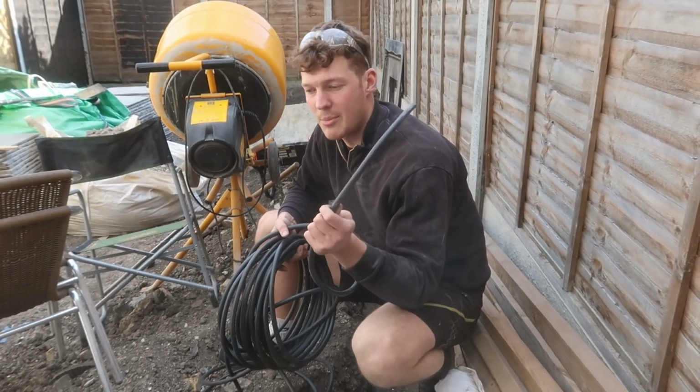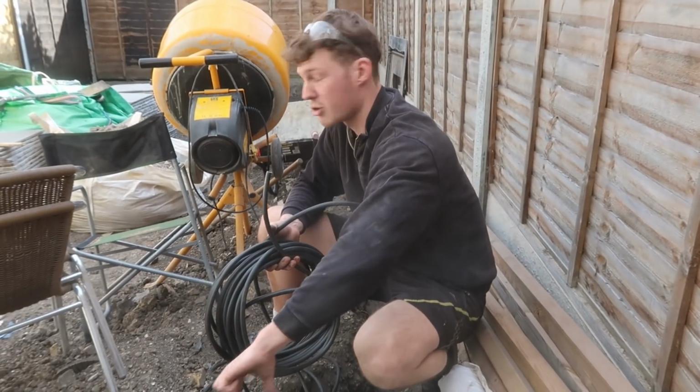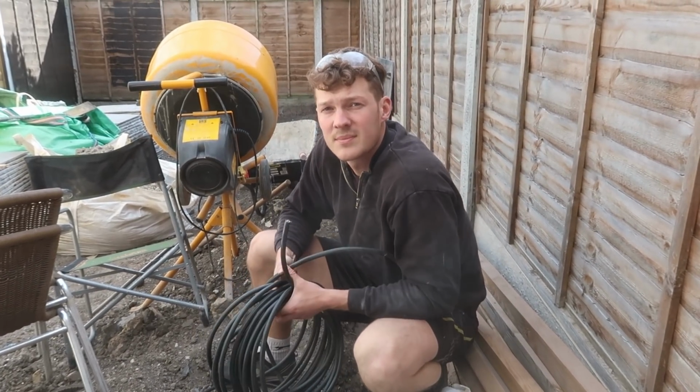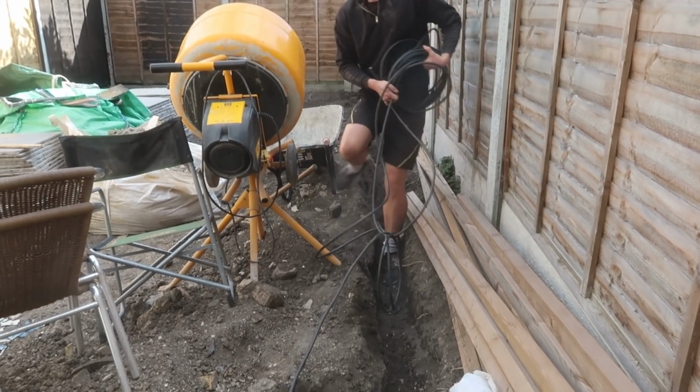Got this armoured cable. I'm going to connect it to one of the sockets in the kitchen, and I've basically dug a little trench. I'm going to reel it all the way back to the back end of the garden before the patio is laid down. You look like such a builder right now. Really? I probably don't look like a builder like this.